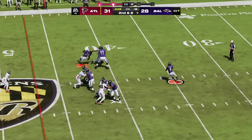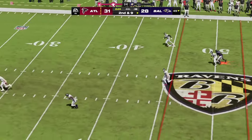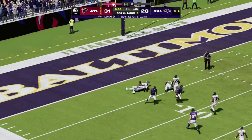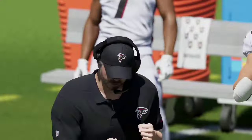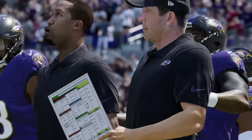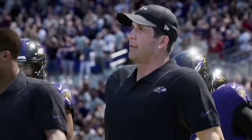Now Jackson. Now a desperation throw deep downfield. Got a man, it's caught inside the 10. That was a long shot, but they did get one final chance to try to score and overcome this small deficit. No touchdown, though, Charles, and that brings this one to a close.